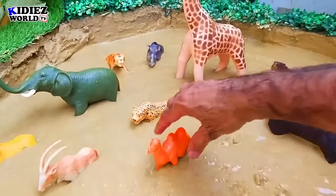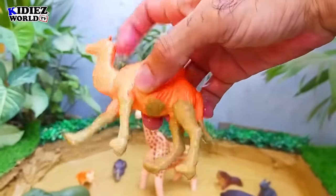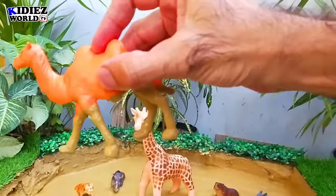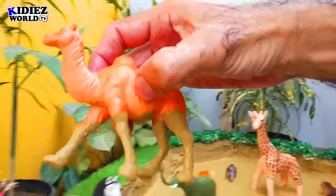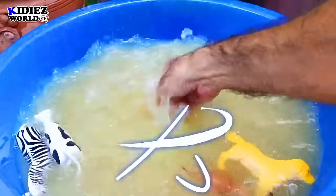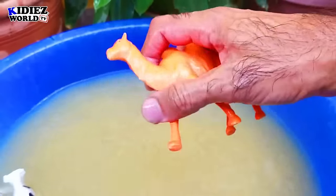And the next we have is camel. Camel is a beautiful farm animal. Camel basically belongs to desert. By diet, camels are herbivorous and camel is a very hardy animal. Very long and heavy one.